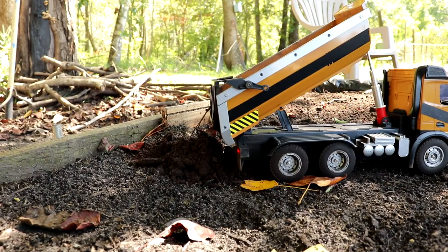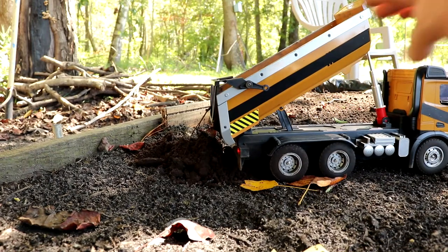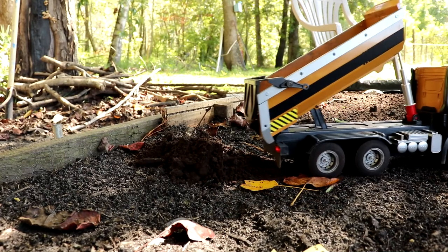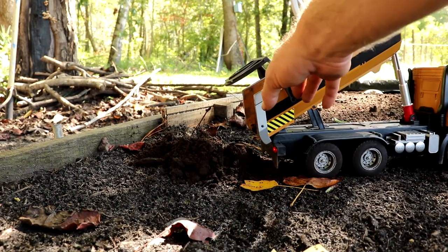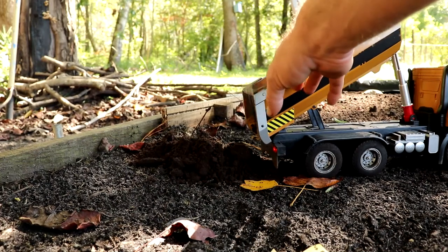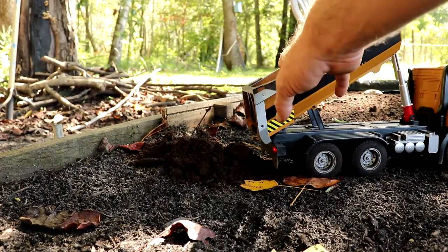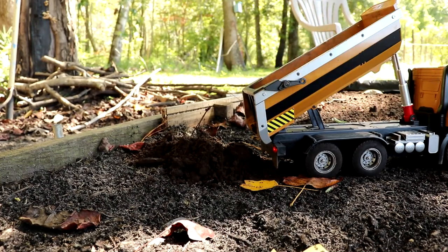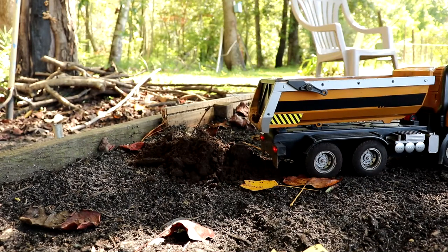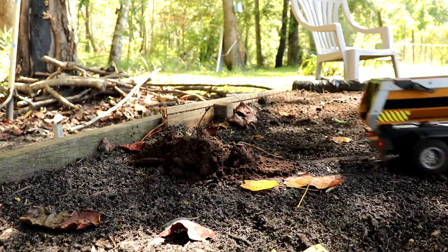Yeah, I did not want to do all that. I wanted it to just fall out of there, but I guess it's got to be the material. Also, I did not hook the links back up to the lid. I forgot to do that. I was hoping maybe the force of the dirt would just push it downwards, but that's not the case. All right, so let's go back up there and go for another scoop or so.